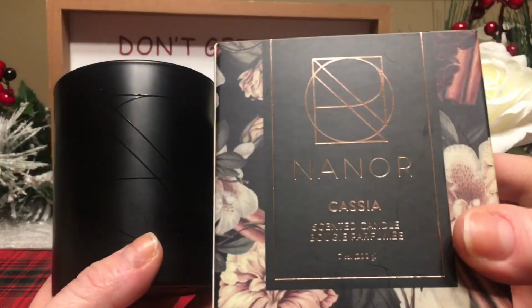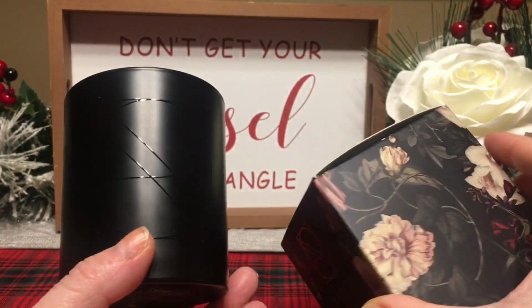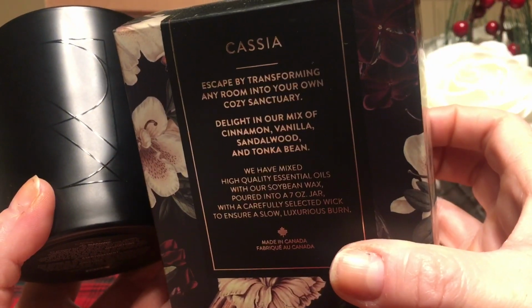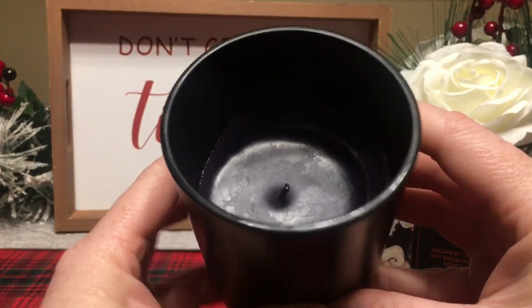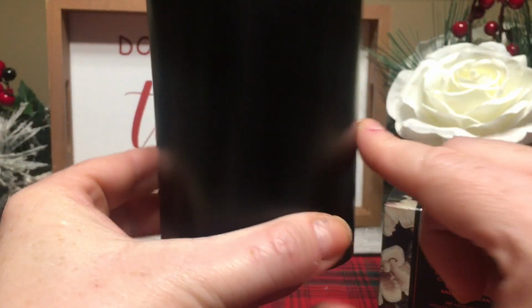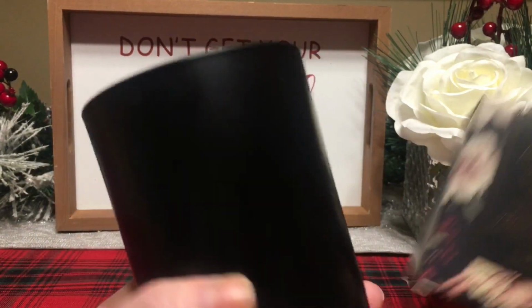This is from Nanor. This is called Cassia, and I'll show you the description on the back. It's described as a delight in our mix of cinnamon, vanilla, sandalwood, and tonka bean. And she's a beast, she's super strong. Minus a little bit of tunneling, I'm about halfway there. So this is a great candle. I do love this brand.